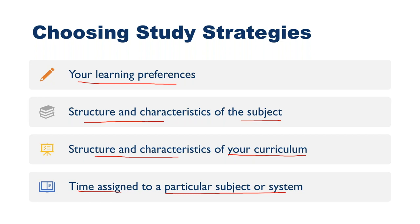If you're an IMG, you may have a lot more time, especially if you've already graduated. You can assign weeks to anything, and so you'll have a lot more flexibility.